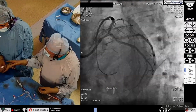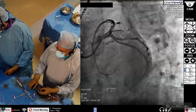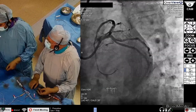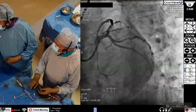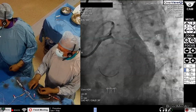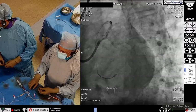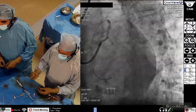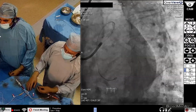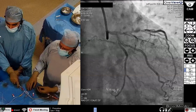Need it. OCT. Okay. So in the meantime, we are taking this 3.5 by 30. No, 35 will be better. 35. RAO caudal. Show me the RAO caudal view. The branches are all fine. Everything seems to be okay.